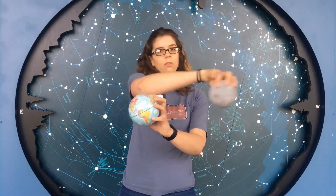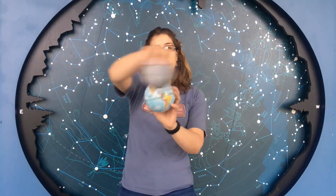Now, the moon is in orbit around the Earth. Its gravity is responsible for the ocean tides going in and out. It tugs on the Earth all the time. So that moving around there is called the orbit. Now, you may notice if you watch it, it looks the same, where you see the same shapes on it all the time. The lighting of it looks different. That's something different. We'll get into that later.